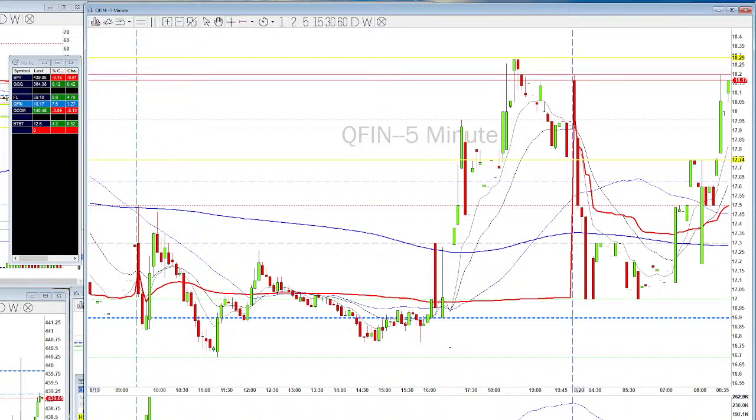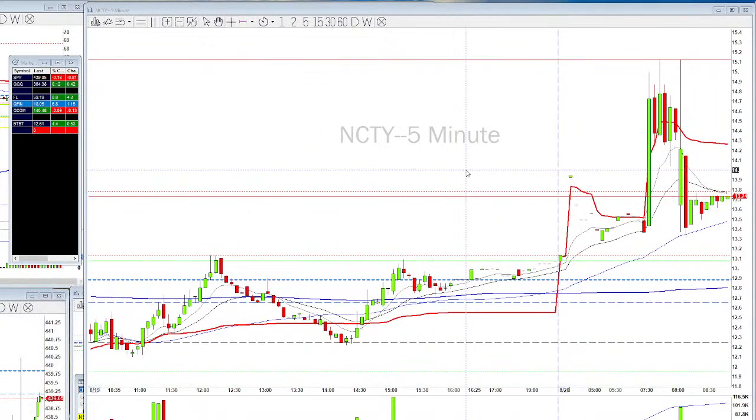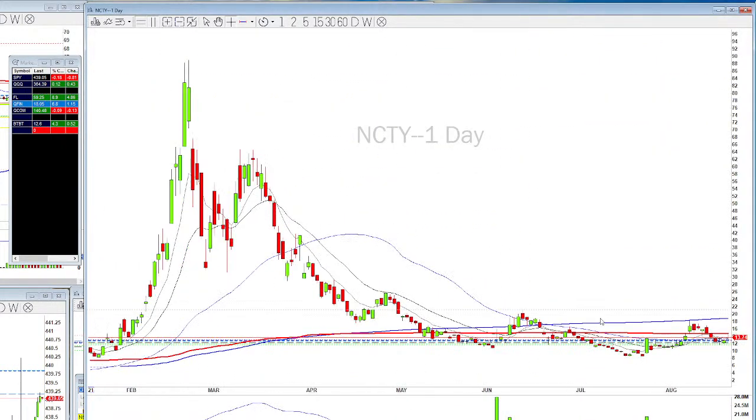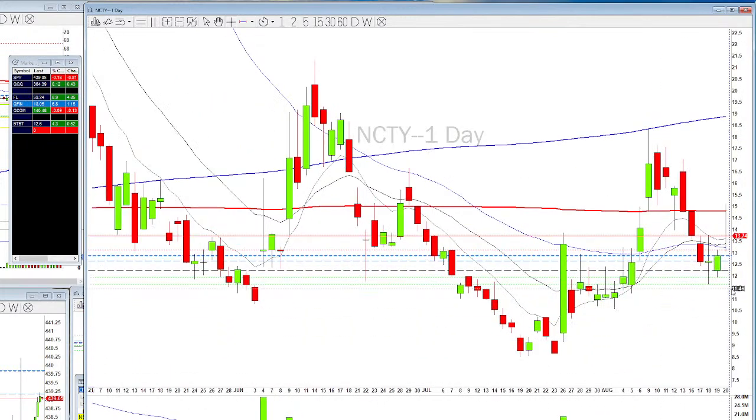A lot of movers, but very low volume. Let's look at the NCTY. If you look at the NCTY, look at the daily first. Very ugly from 90 to $13, right? And right now it is holding that level, 13.74.